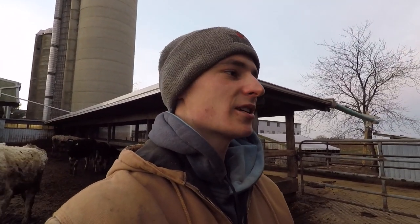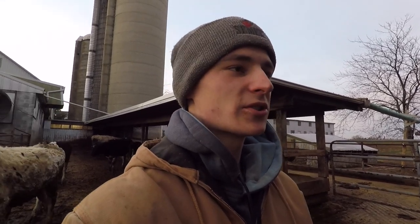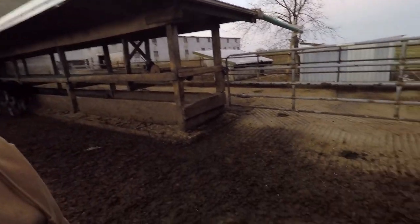Done with the milking. I'm down here at the heifers now. It's amazing how much the weather can change. By Wednesday we had just sweatshirt weather. Then yesterday we had a bunch of rain. Was able to scrape up down here, get this cleaned up, which was nice.